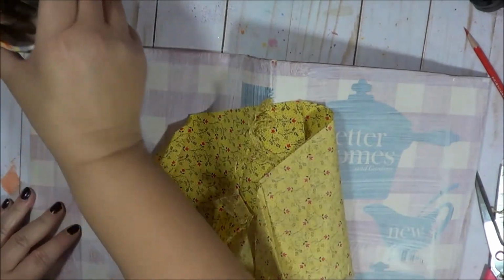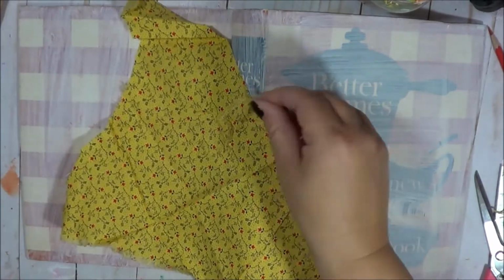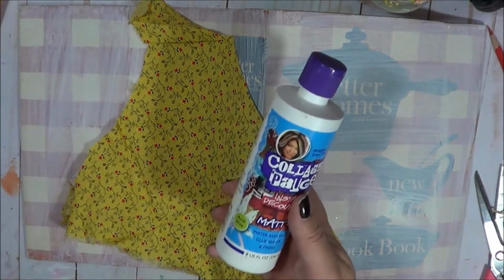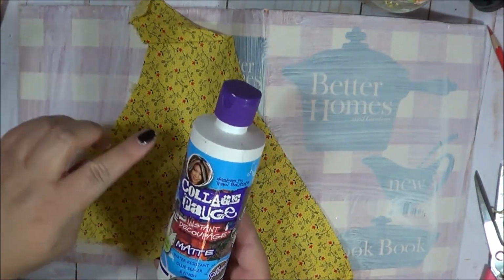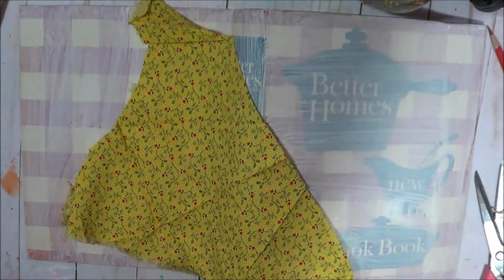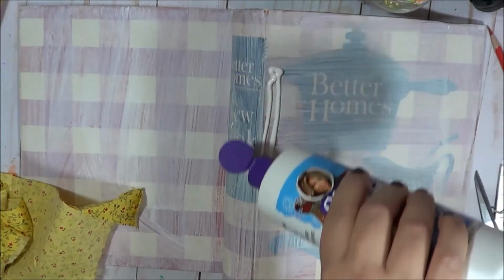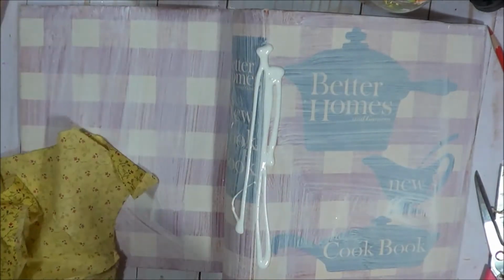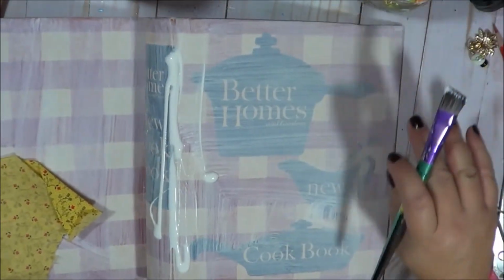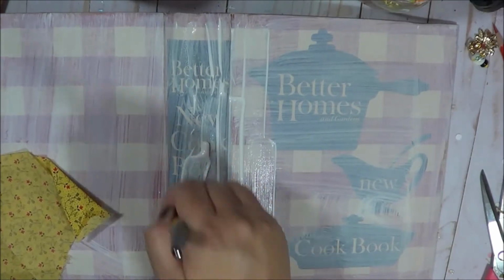Okay, so here we have the cover, and I cut some of these little things off. We're going to use some of my favorite decoupage, which is Collage Podge by Tracy Barista. I've used this forever, years and years. And I buy it on Amazon because I used to buy it at Hobby Lobby and they stopped selling it. So I found it on Amazon, which you get a lot more for your dollar amount anyway, so that's good. And so I'm just putting a generous amount here.